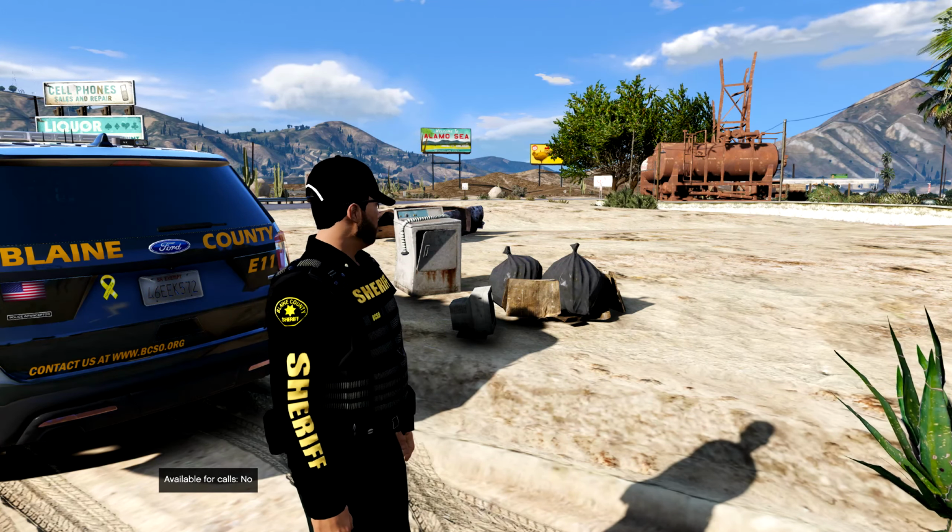All right, so we got illegal broadcasting. Dispatch 5-9, show us en route to illegal broadcasting. Southbound O'Neill Way, Grapeseed, Blaine County. All right, so we're actually going to take this way. Looking for a van. Suspect last seen in a dark, there it is, van. We got it over there, over to the right of the screen.